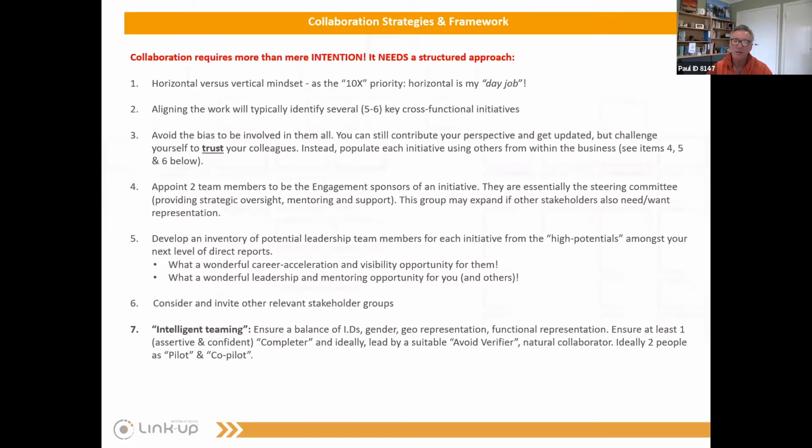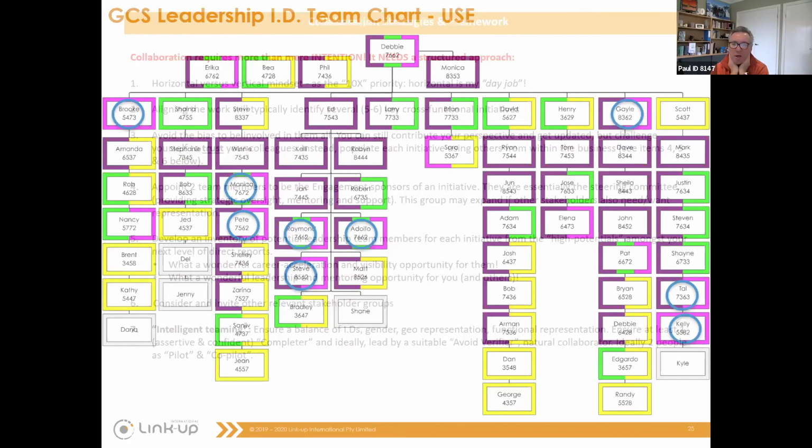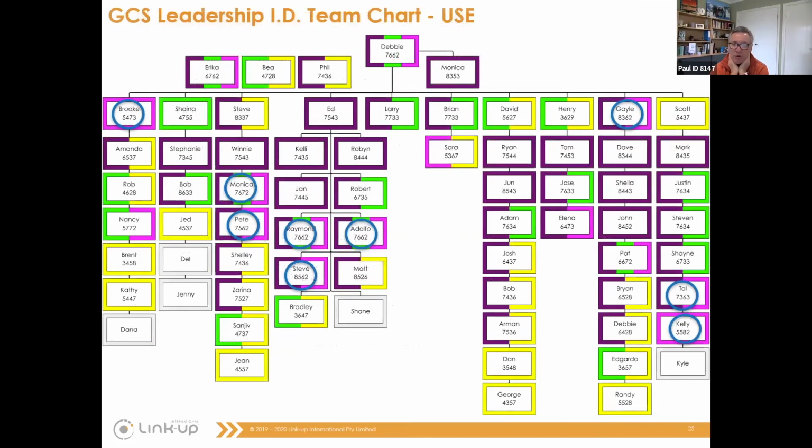But think about this. I just thought I'd throw this up and show you, if we had a team, and this is the top two layers of an organization. This is a real organization. And you can see we were setting up these cross-functional initiatives. And on this page, it'd say, where are our completers? If we were looking for completers, and I'm not saying there's eight or nine people here, we grab every single one of those. Maybe not all of them are available. Maybe not all of them have got the credibility in the team or the knowledge of that initiative to do it. But what I'm doing, first of all, is just flagging who are our more assertive completers.